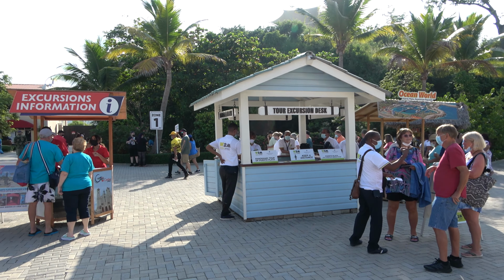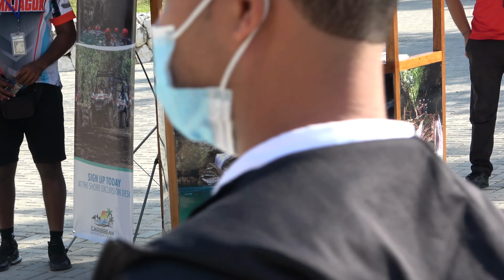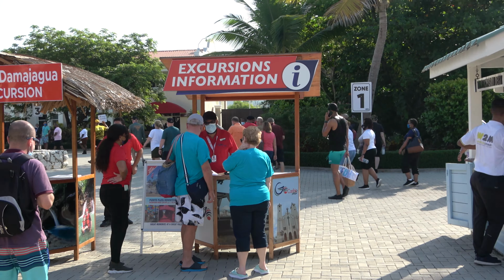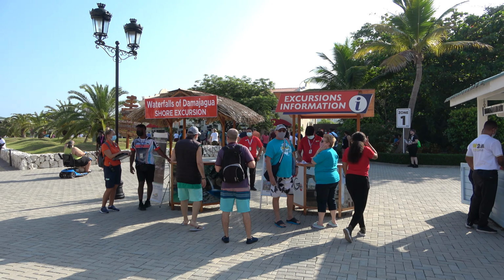Now, there are many shore excursions you could do here. The waterfalls, I believe, are the most popular one. It does look really, really neat. Yes, it does. Some of the waterfalls make natural water slides, and there's caves and stuff. I did see one where you can play with monkeys, and there's lots of stuff here. We're not going to do any excursions today. We're just going to explore the port area, but lots of stuff over there if you want to do it.